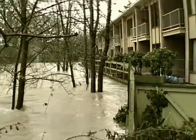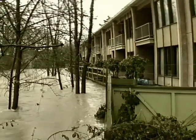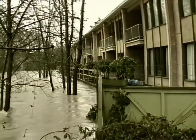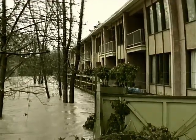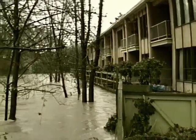See where these apartments are getting pretty close to flooding. It just has to go over that little retainer wall there, and the bottom floor is going to be flooded out.